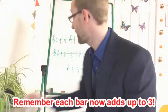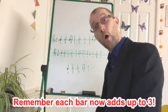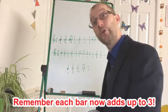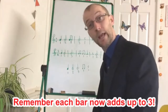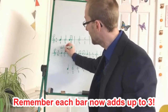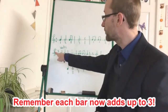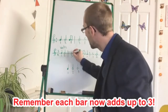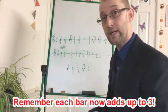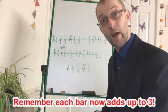Now, when the music's got 3 beats at the top, it's called a waltz. And that's the waltz that they use on Strictly Come Dancing when they go round in the circle together. It's called a waltz because there's only 3 beats in a bar. And it's spelt W-A-L-T-Z, a waltz. So this time, I want you to draw your line and see if you can do 3 beats in a bar, okay? So pause the video here and I'll see you in a little while.